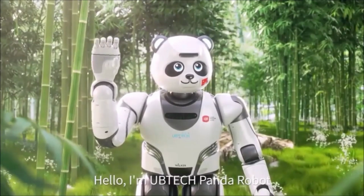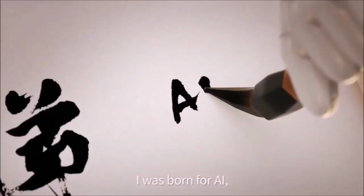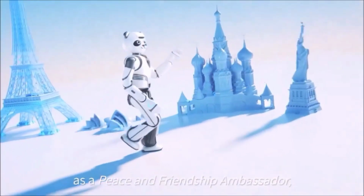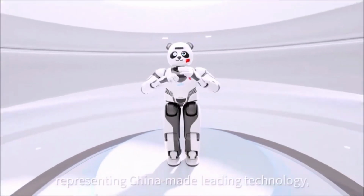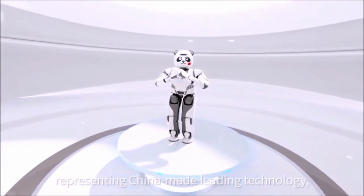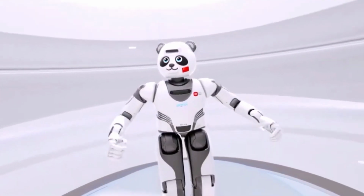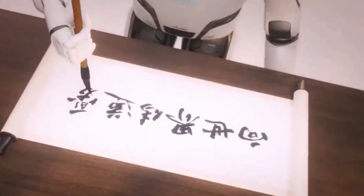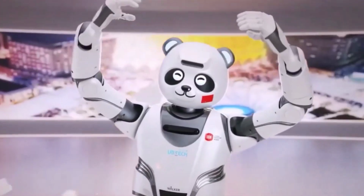Chinese companies also displayed the latest technologies at Expo 2020 Dubai. For instance, UBTech Robotics, a Shenzhen-based artificial intelligence and humanoid robotics company, showcased its 1.3-meter-tall, 63-kilogram robot called UU that shakes hands with people and welcomes them to one of the biggest buildings on site. UU is an ambassador of peace and friendship. It introduces visitors to China's experience in smart cities, agriculture technologies, and environmentally friendly practices.